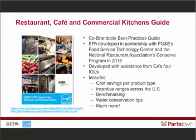The Energy Star Guide for Cafes, Restaurants, and Commercial Kitchens is a downloadable and co-brandable best practices guide. In 2015, EPA developed the guide in partnership with PG&E's Food Service Technology Center and the National Restaurant Association's Conserve program. The guide was developed with assistance from California's 4 IOUs, Southern California Gas Company, Pacific Gas and Electric Company, San Diego Gas and Electric Company, and Southern California Edison. The guide includes cost savings per product type, incentive ranges across the U.S., benchmarking resources, water conservation tips, and much more.